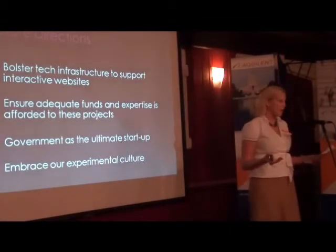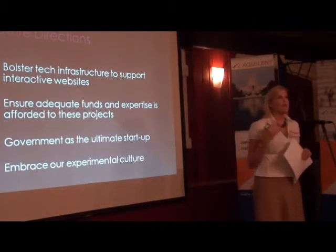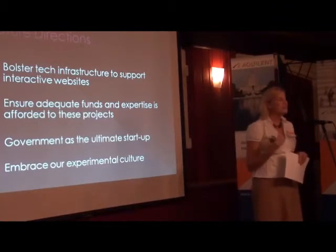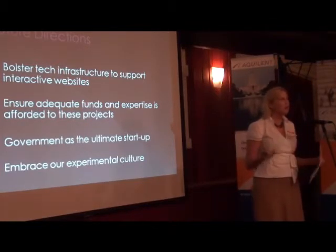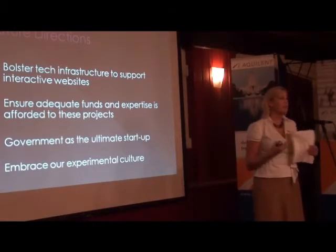So, future directions, where am I going with this? Obviously, I can't understate the importance of technological infrastructure to be able to upgrade the hardware on these computers so that they're not slow, so that patients do want to use them, and so that they actually are useful and an instant resource for patients. But that requires money and a commitment by the NIH and by the Clinical Center, and thus far we have not seen that yet.